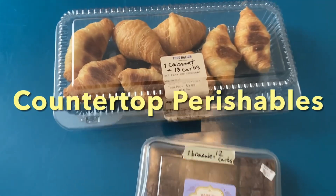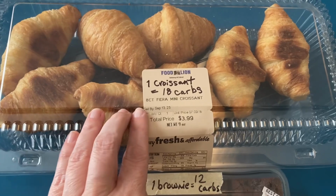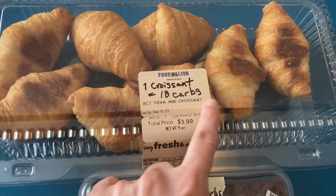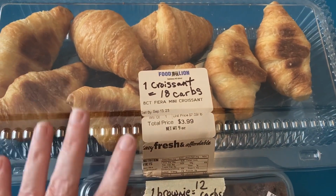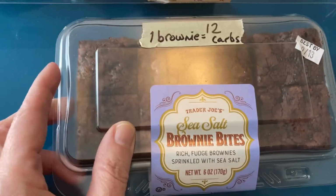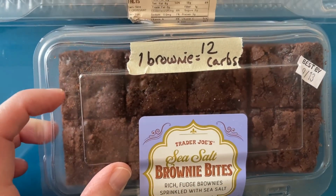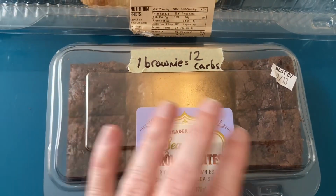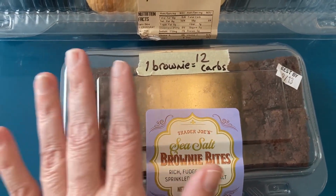Let's take a look at these countertop perishables. We've got these miniature croissants. One croissant has 18 carbohydrates. I just write this on the label here because it helps me control how much I'm eating. And then this is the big treat. Each little brownie has 12 carbohydrates. That's a lot. I'm gonna try to freeze these and eat these very carefully so I don't eat the whole thing at once.